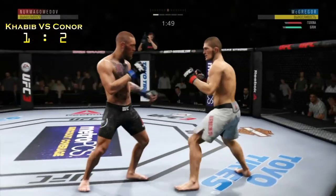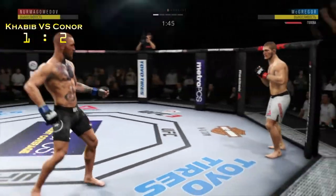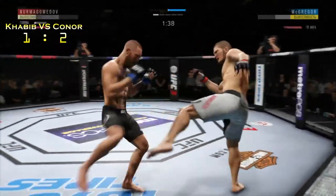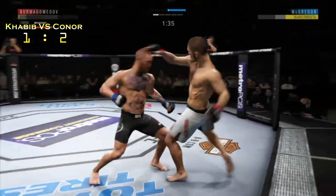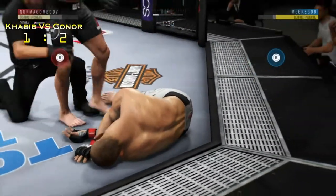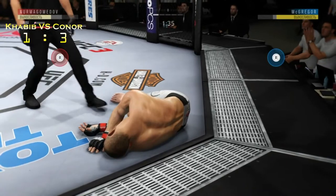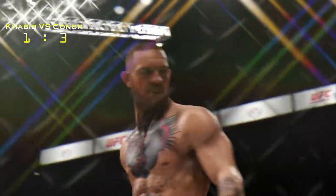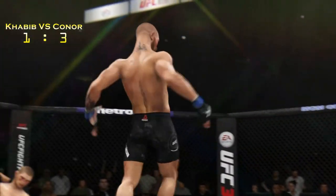Inside leg kick there by Nurmagomedov. Beautiful accuracy on the right hand for the victory. Yeah, that right there is a high-level knockout, ladies and gentlemen. Crowd absolutely loving it. Just a perfect shot to end the fight. Landed flush. I'm not even sure his opponent saw it coming.